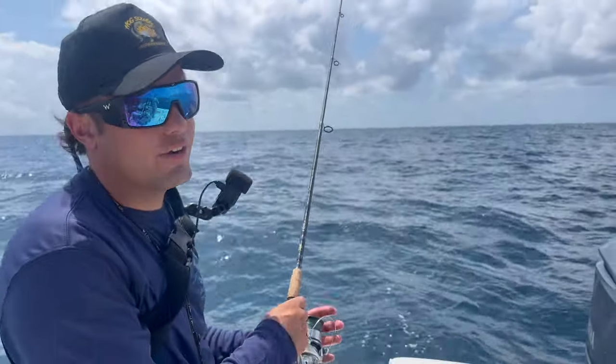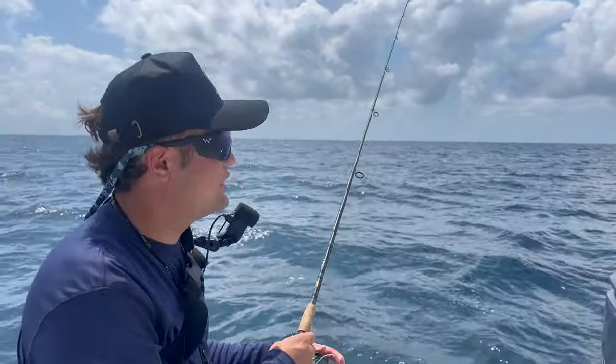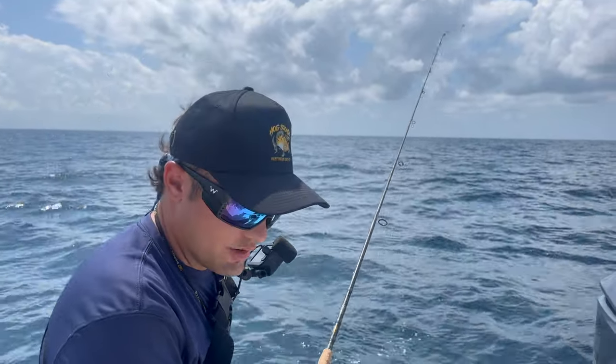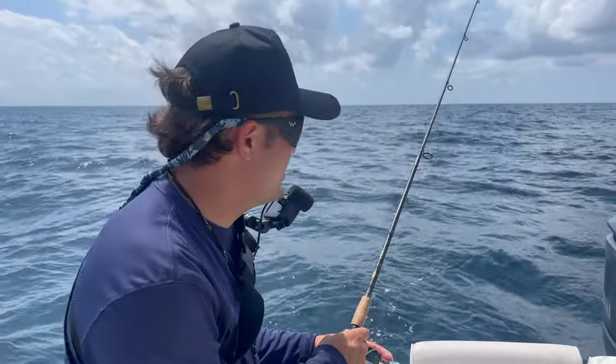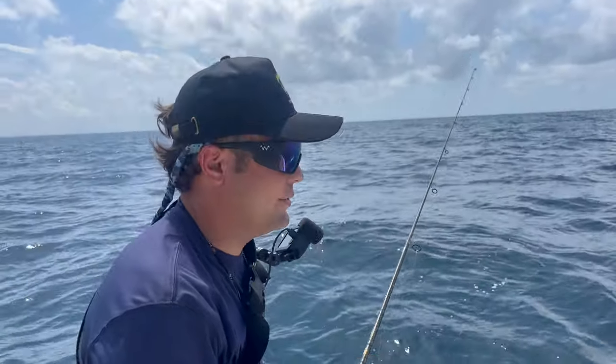All right, guys, now we got our first mangrove snapper of the day. Got a little heavier jig heads. There's some decent current here, so we're gonna see if we could smoke a few more. Threw in some chunks of chum, see if we get them fired up, but we shall see what will happen.